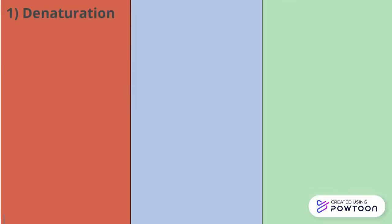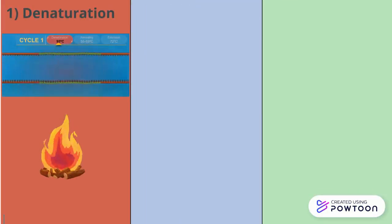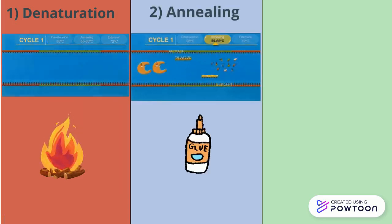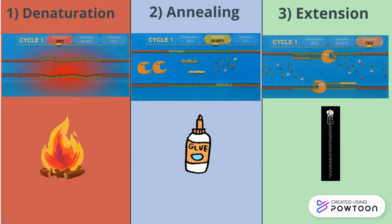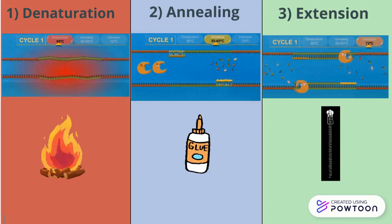The process begins with denaturation, where the double-stranded DNA is separated. Next is annealing, where the primers are attached to each single-stranded DNA. And lastly is extension, where nucleotide bases pair with DNA for replication.